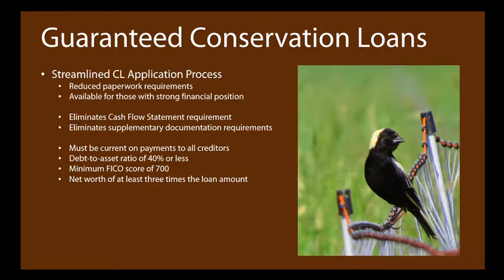So while this streamlined process won't be available for everyone, for people who do meet those requirements, it is nice to just be able to eliminate a little bit of the cash flow statement and supplementary documentation required for these loans. So it's good to know about that opportunity.